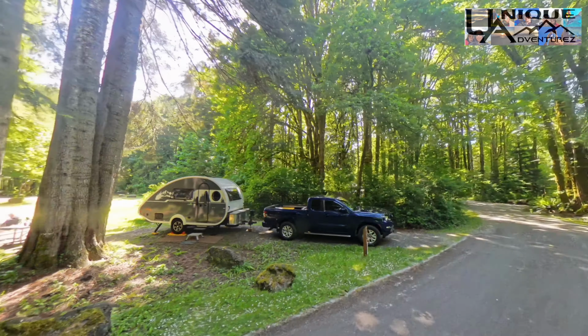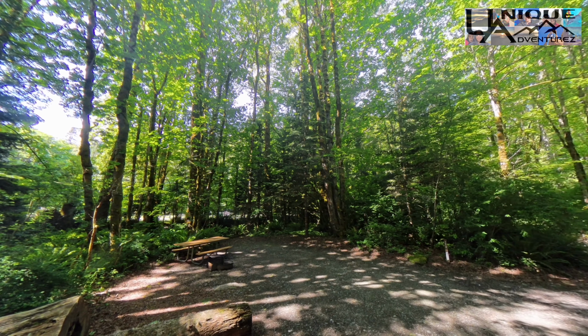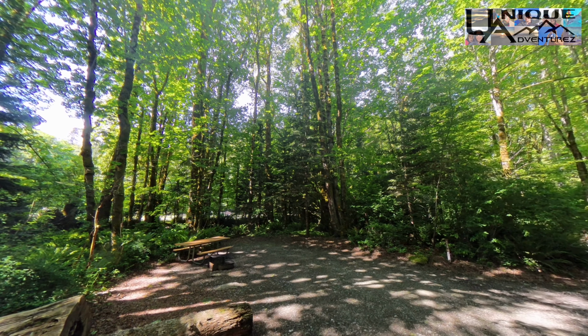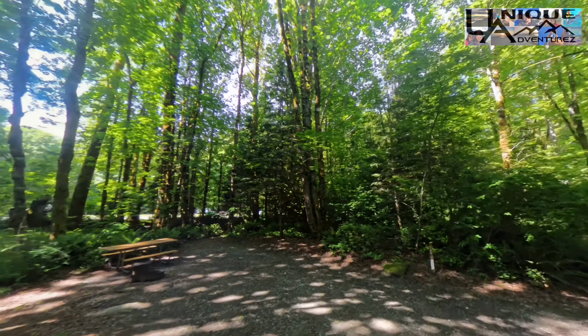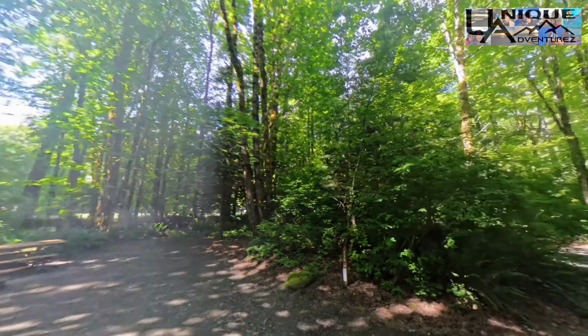We're going to go down here as well. So with this loop, you've also got these couple of sites here on the end. We've got 130 here right in front of us. Definitely looks like a tent type of spot. As we go down here, we're going to check out the 3 cabins down here and then the hiker-biker sites. So we're going to come down here and show you that. So this is 130.